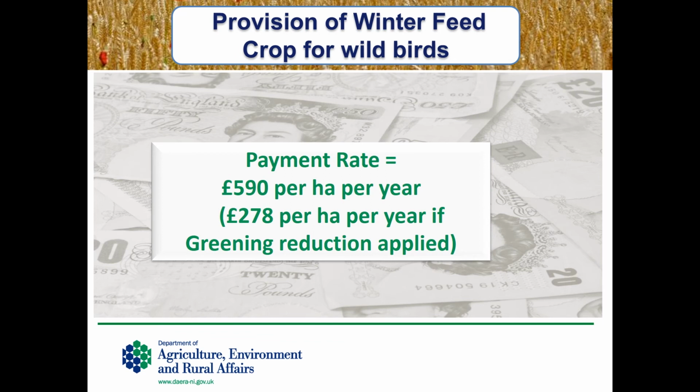The payment rate for this option is £590 per hectare per year of the agreement. Some EFS options will overlap with EFA requirements, and the greening reduction will apply. Please note that there is a reduced payment if these options are used to meet greening requirements.